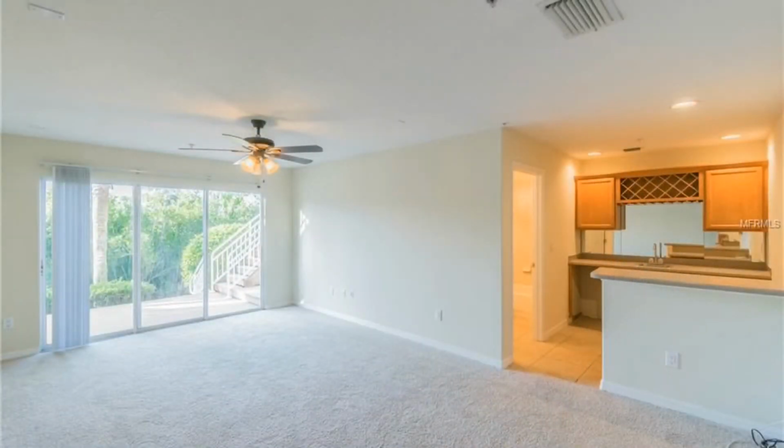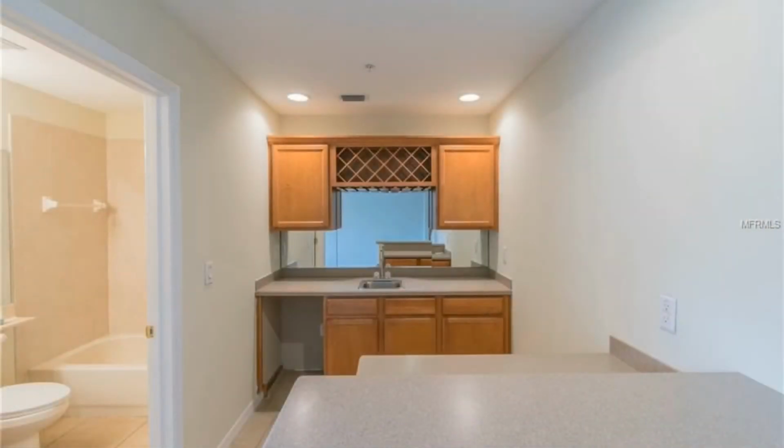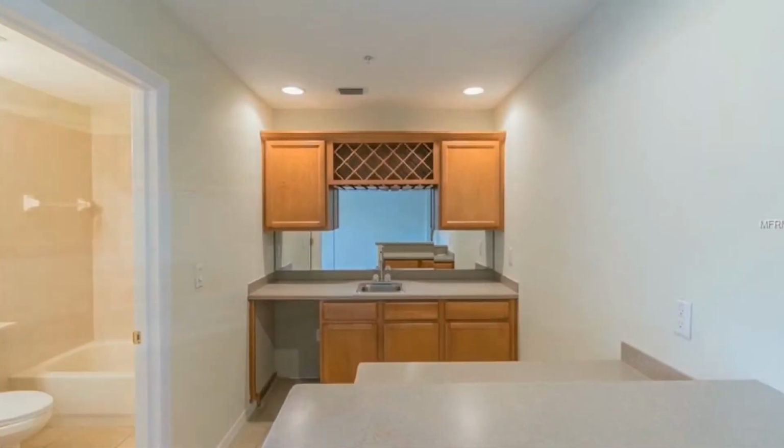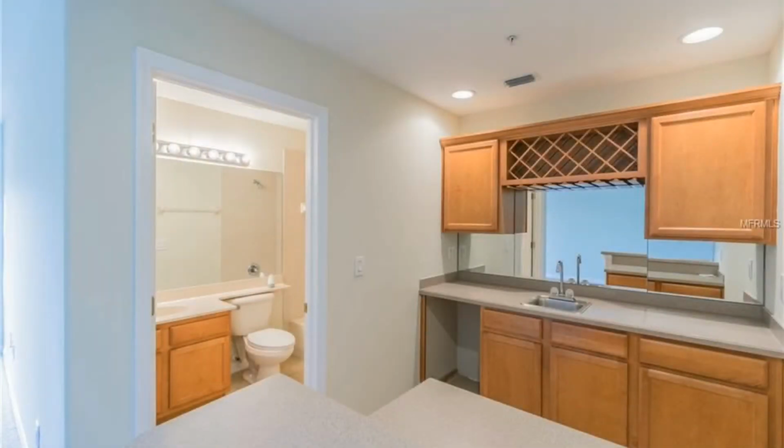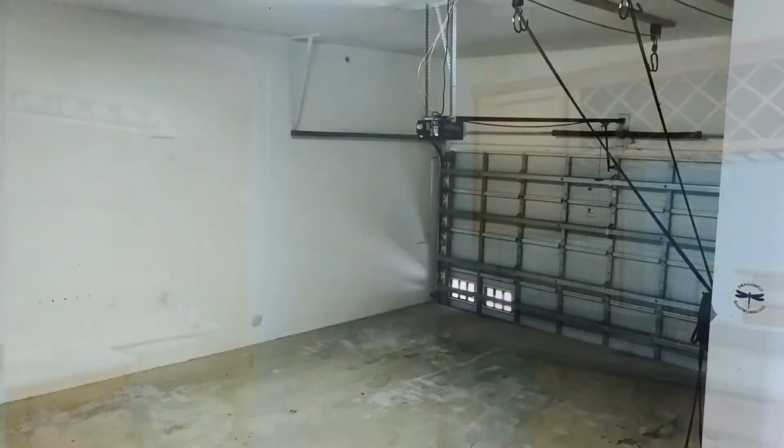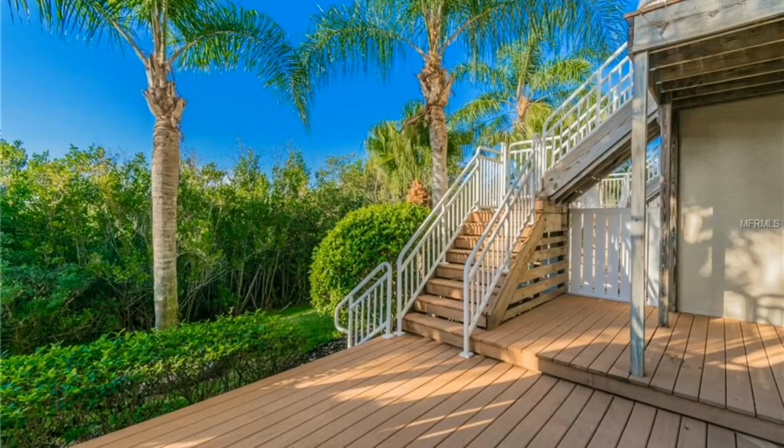For those that have extended family that visit, or if you're just looking for a man cave, this room includes a full wet bar and space for a mini refrigerator or wine dispenser. This room also includes its own bathroom and direct access to the garage. Through the sliding glass doors, you enjoy a large patio for grilling and entertaining.